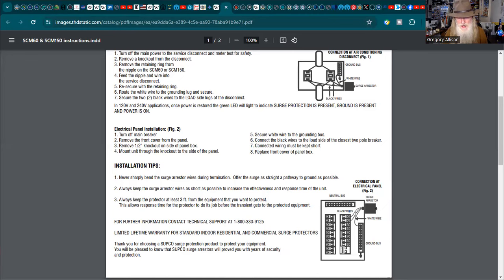They show you connecting this device up to the black wires, to where the current is on the high voltage side of these lugs here of your first circuit breakers, excuse me, in your house, because they're closer to the source. So you want to shunt that to the ground.